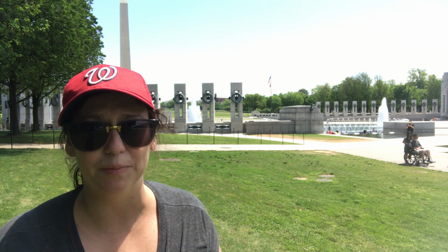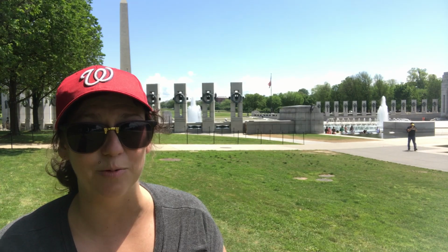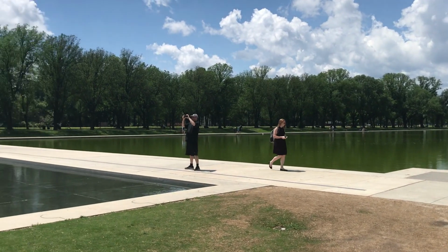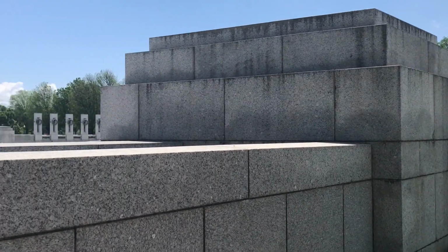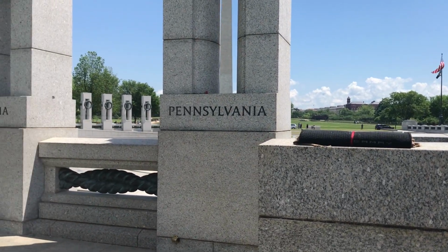World War II Memorial. Now I'm here to make sure that you know how to get to this memorial and what you are looking at when you do. The World War II Memorial in Washington, D.C. is on the National Mall, between the Washington Monument and the Lincoln Memorial. The location was actually a point of argument and part of the symbolism of the memorial.